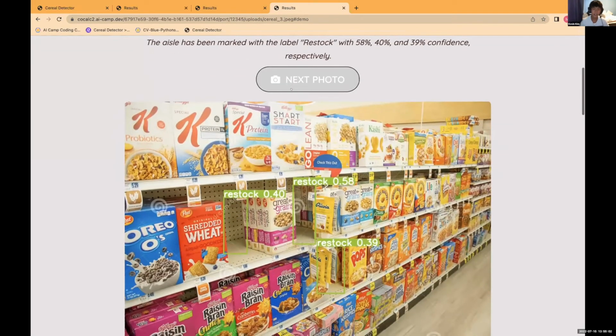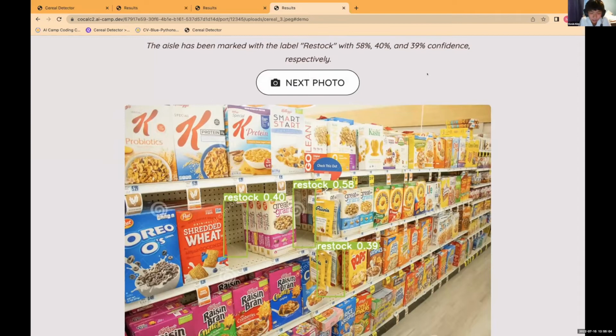Okay, so this is our last photo. This aisle has been marked with the label restock, ranging from 58% to 39%.